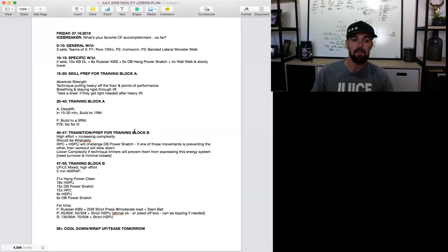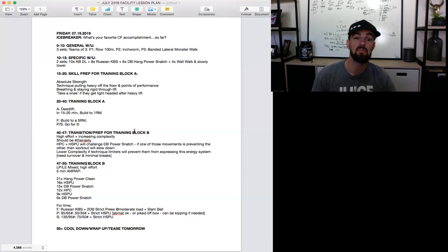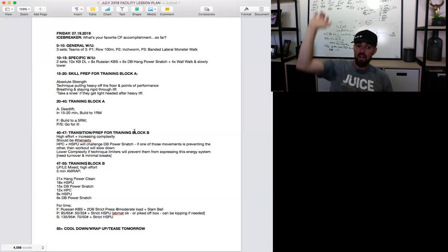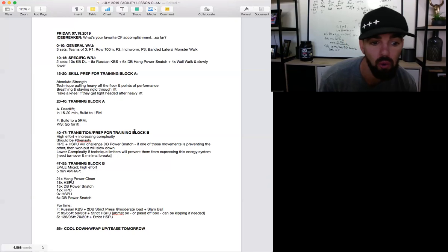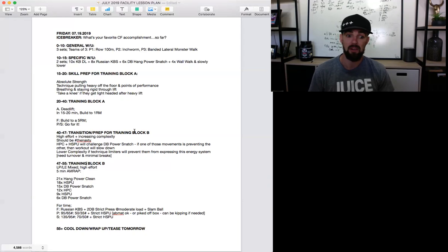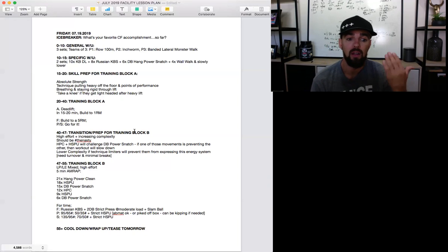Okay? So the hang power clean and the handstand push-up, if one of those is really tiring for you, meaning the hang clean, the explosive power is draining, or the handstand push-up, the shoulder strength there is draining, the dumbbell power snatch is the cross section in this workout of those two, and that'll slow you down. But if not, if your hang power cleans are good and your handstand push-ups are good, well, dumbbell power snatch is easy relative to those two for most people. So that's how it works.